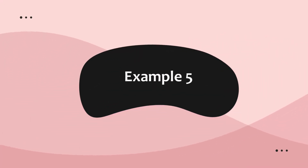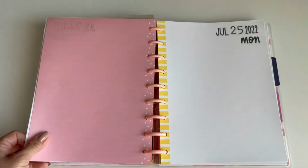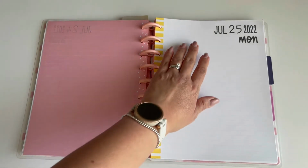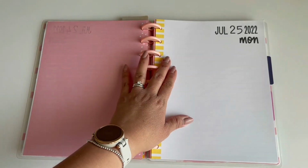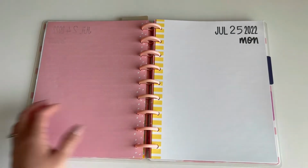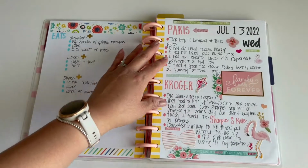So if you are interested in doing a memory page or journal, this is pretty much how it starts. During the weekend, I'll just stamp the date and the day, and then every morning I will select a couple of stickers from the same sticker book and I will just start writing. That's just how it goes.